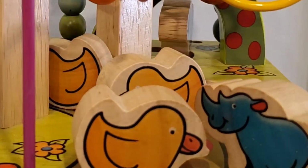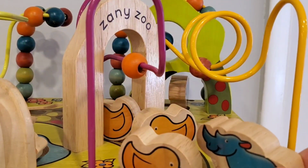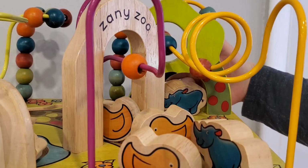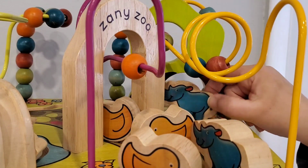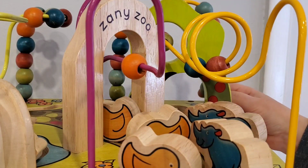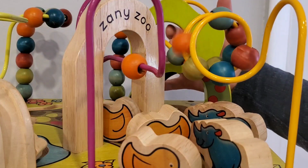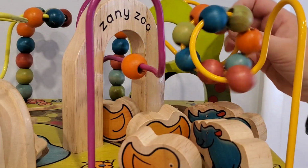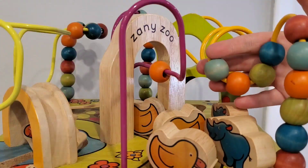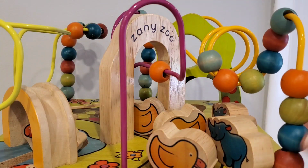Three ducks. But wait, I have a friend too. Come on out. Don't be shy. I'm coming through the tunnel. Oh, careful not to hit the beads. Hey, look at the beads. They're gonna come and get us. They're swooshing around. Swoosh. One loop. Two loops. Three loops. And they fall. I love the sound the beads make.